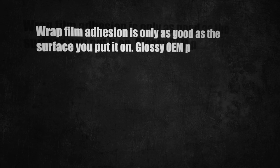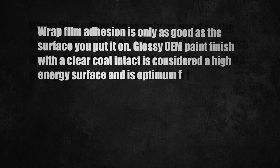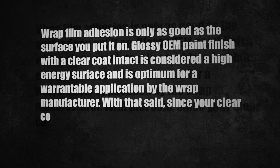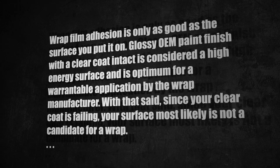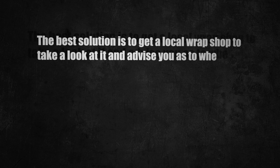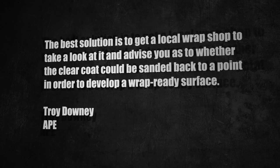"Wrap film adhesion is only as good as the surface you put it on. Glossy OEM paint finish with a clear coat intact is considered a high energy surface and is optimum for a warrantable application by the wrap manufacturer. With that said, since your clear coat is failing, your surface most likely is not a candidate for a wrap. The best solution is to get a local wrap shop to take a look at it and advise you as to whether the clear coat could be sanded back to the point in order to develop a wrap-ready surface." So there you go, Caleb, from the expert himself.